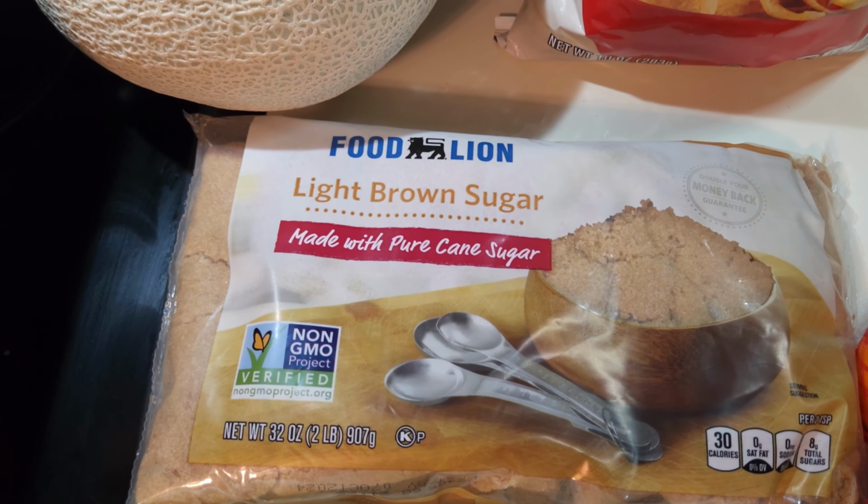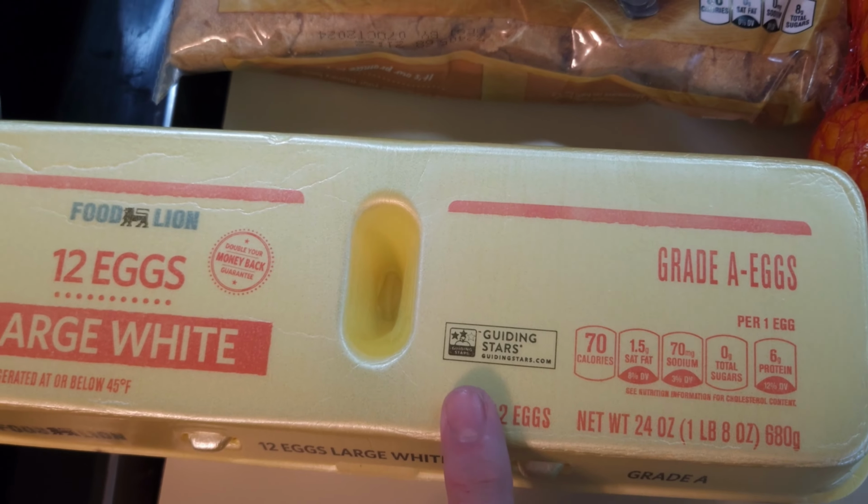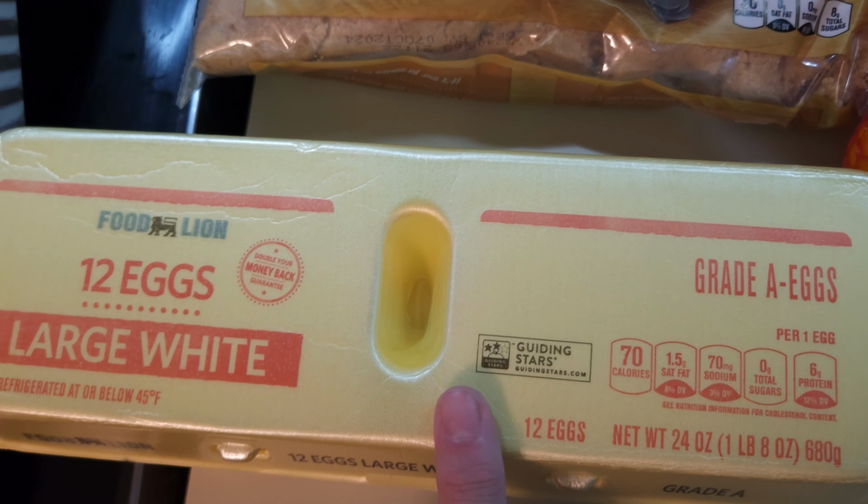I need a little bit of brown sugar. I was out of that. I did get 12 eggs. They're still about $3.09, which is better than it was, but still not great.